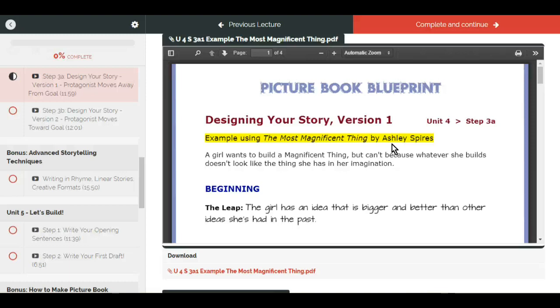And the books that I use as examples are on your picture book blueprint reading list, which is in the first unit. The reading list that I give you is organized 2 different ways. First of all, I list the books in order in which they appear in all my videos, and then I list them alphabetically by author so that you can go to a library or a bookstore and find them very easily.